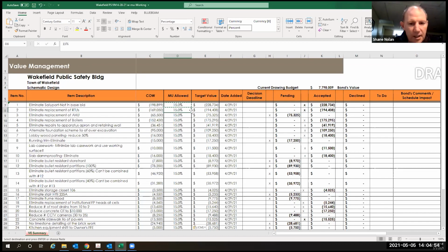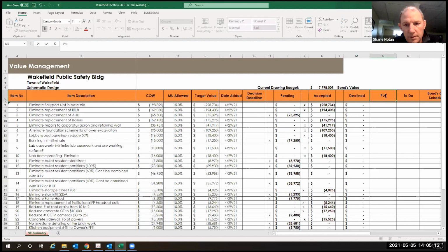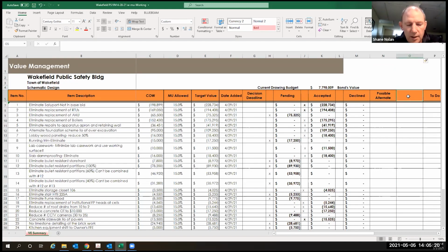If we could also add a couple of columns, one we'll call possible alternate. Maybe we can do that after declined and before to do. And then another one that just says can be added in later. There are some items that, if we accept them now, are gone from the project. The design will move on and we won't be able to put them back in. But there may be some that, if we take them out, we can put back in easily later. So I'd like to identify those two.